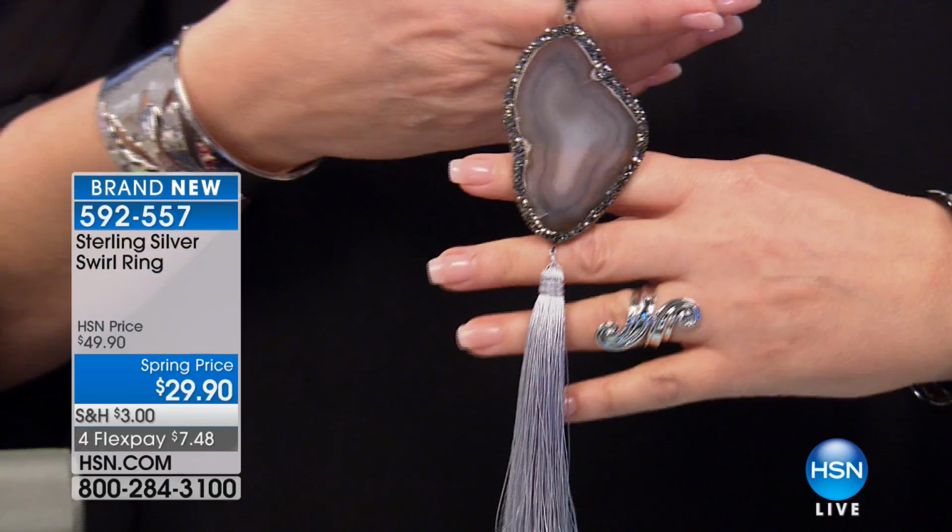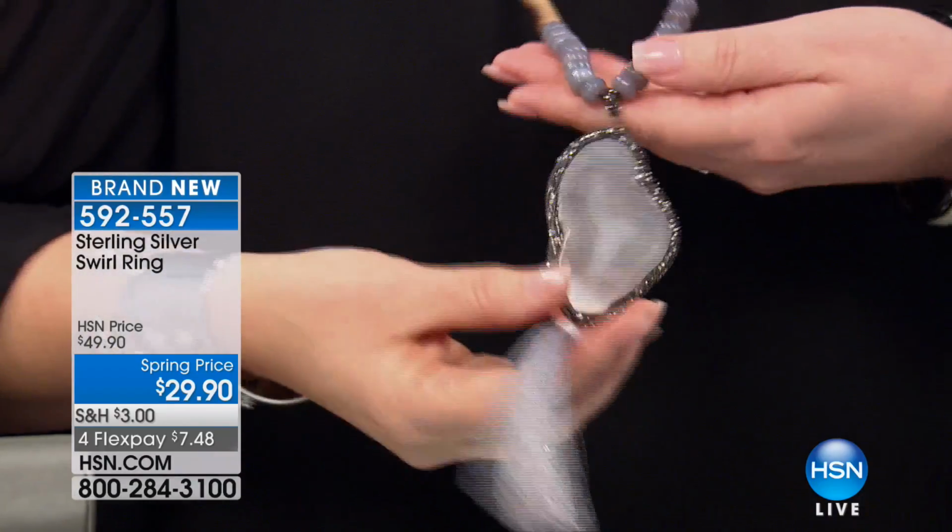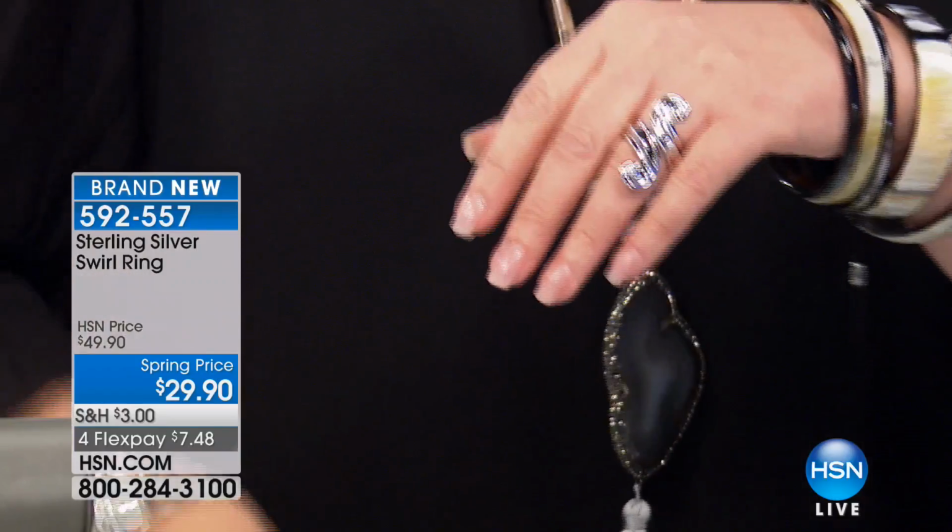Also, I know we're not talking about this yet, but this is my Natural Beauties brand new. I'm obsessed with this necklace, so stick around for that.